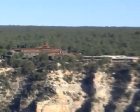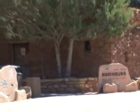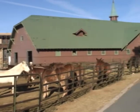Upon leaving Desertview, you'll head back to Grand Canyon Village, where more amazing views and historic treasures await you before the journey's end, such as the El Tovar Hotel, the Bright Angel Lodge, Hopi House, Verkamps, Lookout Studio, even the Grand Canyon Railway Depot and the Grand Canyon Livery Stable, home of the world-famous Grand Canyon mules.